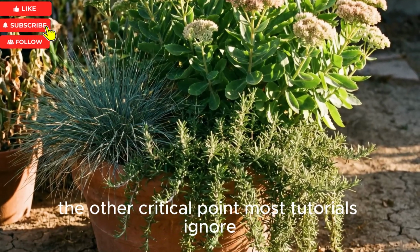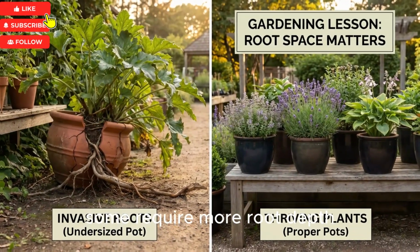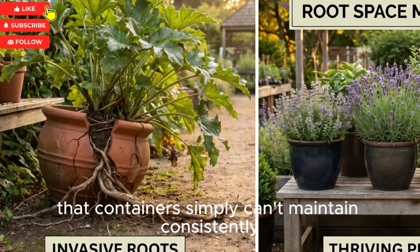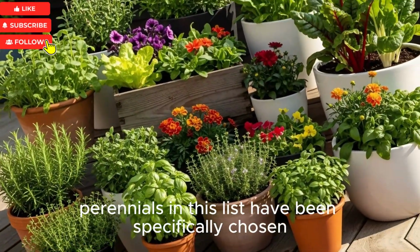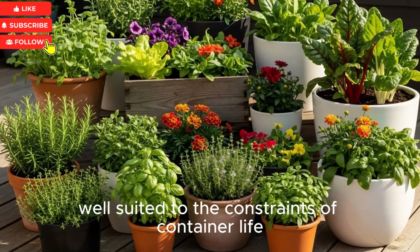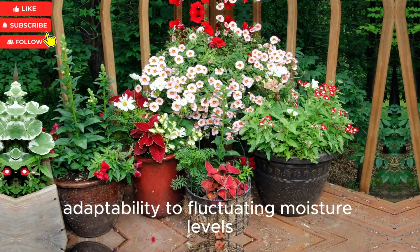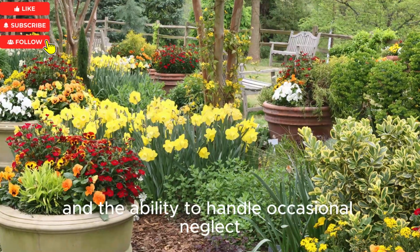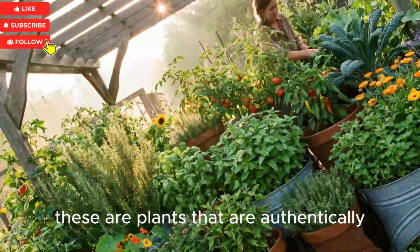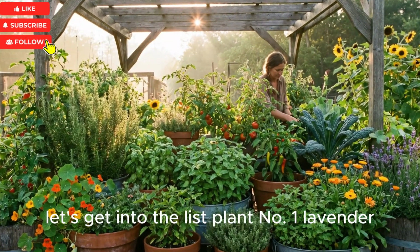The other critical point most tutorials ignore: not every perennial works in containers. Some require more root depth than any reasonable pot can provide. Others need soil chemistry or moisture levels that containers simply can't maintain consistently. The 15 perennials in this list have been specifically chosen because they're genuinely well-suited to the constraints of container life. Compact root systems, tolerance for limited soil volume, adaptability to fluctuating moisture levels, and the ability to handle occasional neglect. These aren't plants that merely survive in pots, despite the limitations. These are plants that are authentically matched to container conditions, and often perform better than they would in the ground. Let's get into the list.